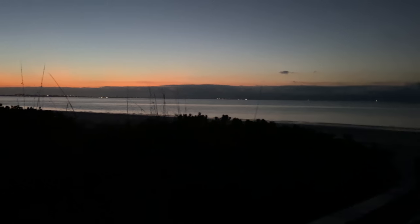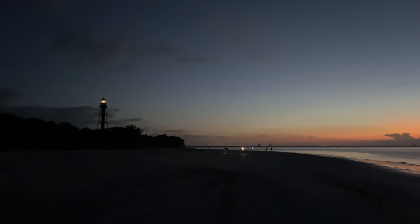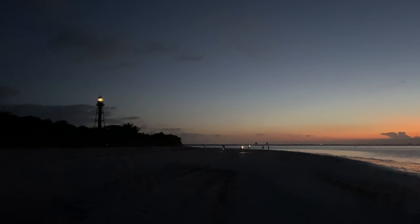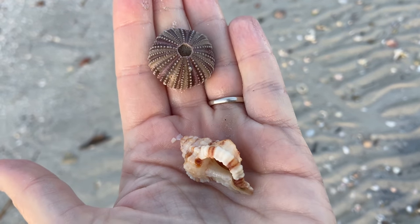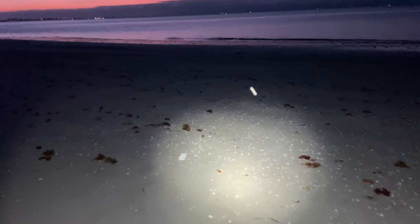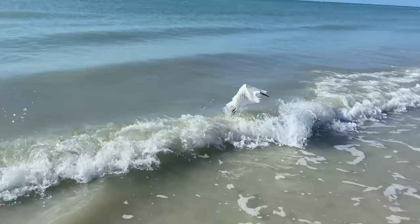Negative low tide at Lighthouse Beach is like a Black Friday sale for us shellers. So I am going to have a little bit of company as I'm looking for seashells and critters and anything else we might find interesting that is on the beach for us to discover. So if you're ready to see what Lighthouse Beach has in store for us today, let's go to the beach.